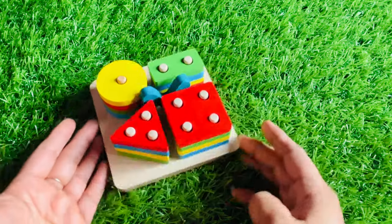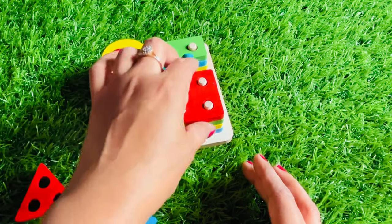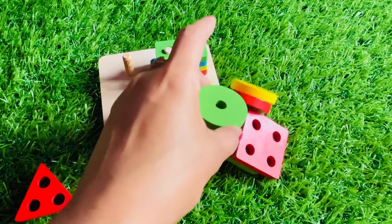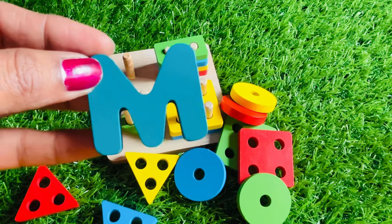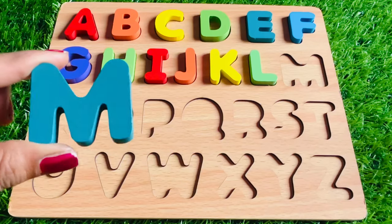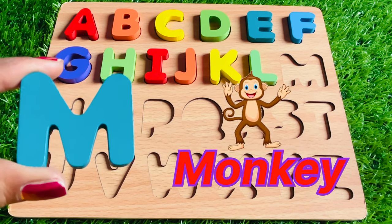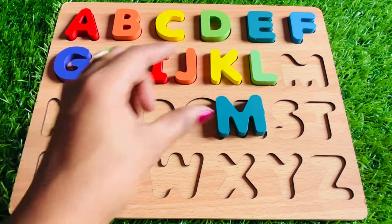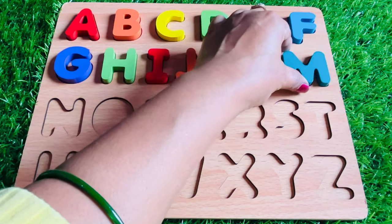Wow, we have many colorful shapes. It's a triangle in different colors. It's a square, circle. Oh, we got a letter M from here. M is for monkey. Last part in M here. No, here. Again, no. Right here.